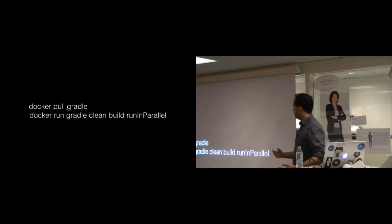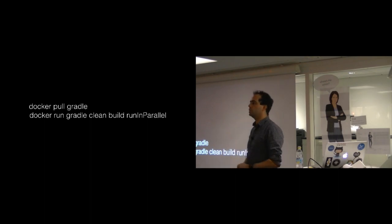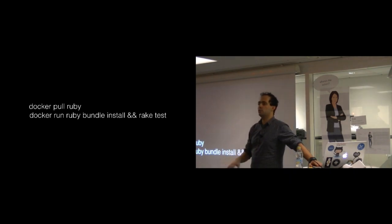So you basically need to run something that uses Gradle. You get an image that has Gradle. Of course, you have to share your application with that image. And then you run it, and done. So you have it working. But then you need to run Ruby, and then you do the same thing. You get an image that runs Ruby, and you run the command that you want to run, and you don't affect your operating system or anything. So you basically have a clean state all the time.